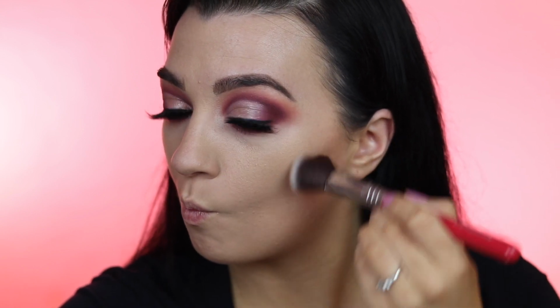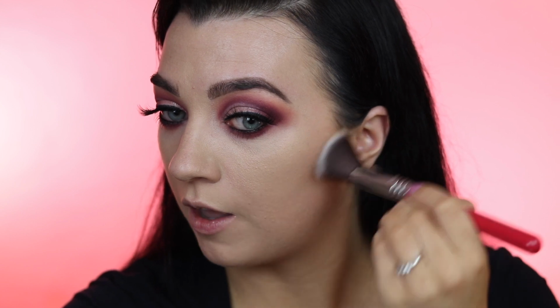I'm just going to go like this, please excuse the face, I don't know what this is, but I'm just chiseling out that contour, swirling it in circular motions, just to kind of buff it out.